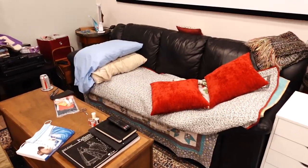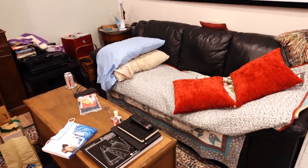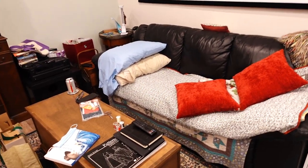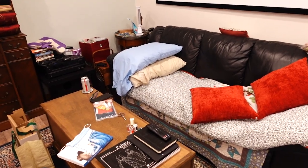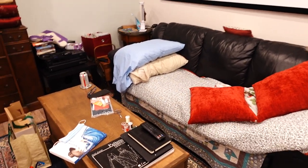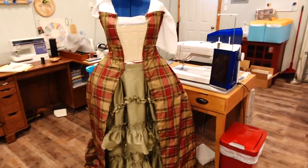So the nice thing is I have a nice little setup here. I can do hand sewing in the evening. I've got a Husswif kit from Willoughby and Rose I'm going to work on. And then I also have my plaid robe à la Française that I'm working on.